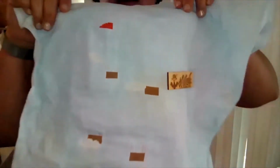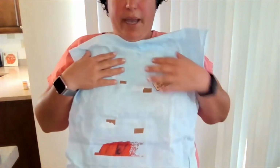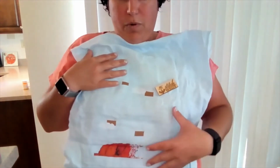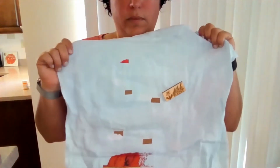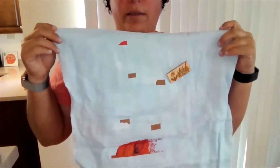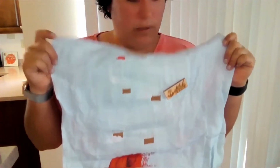So I'm pretty excited about how this is coming out, and trying to figure out where to put some wording, just to honor the Aboriginal people and acknowledge that we are living and playing on their land.